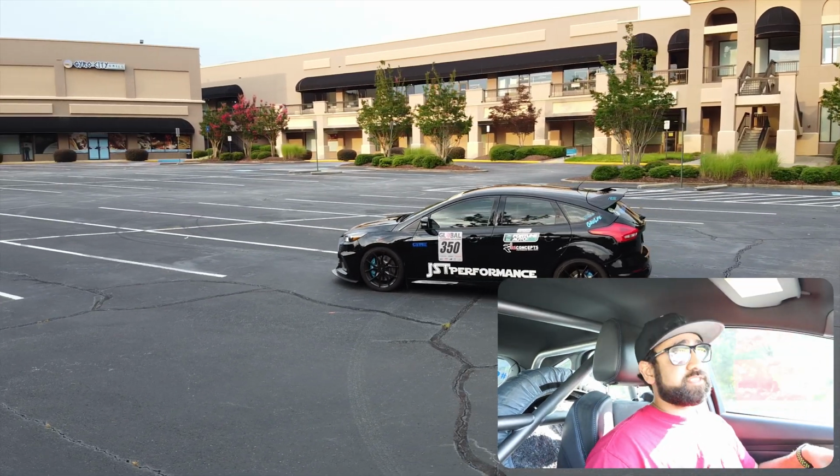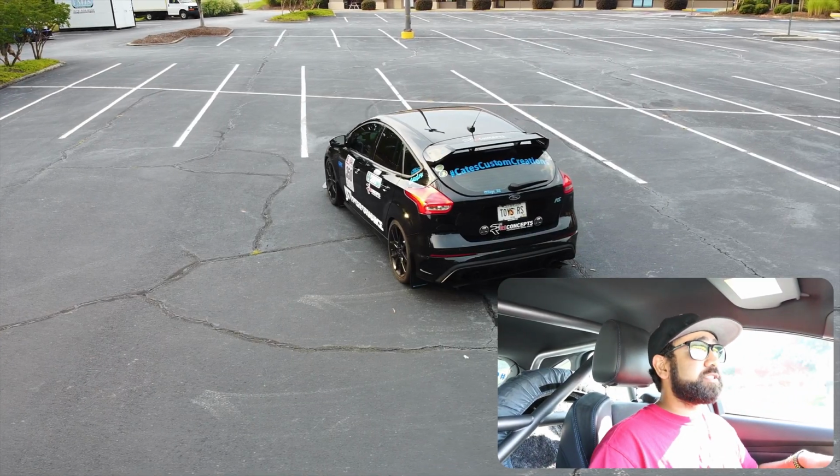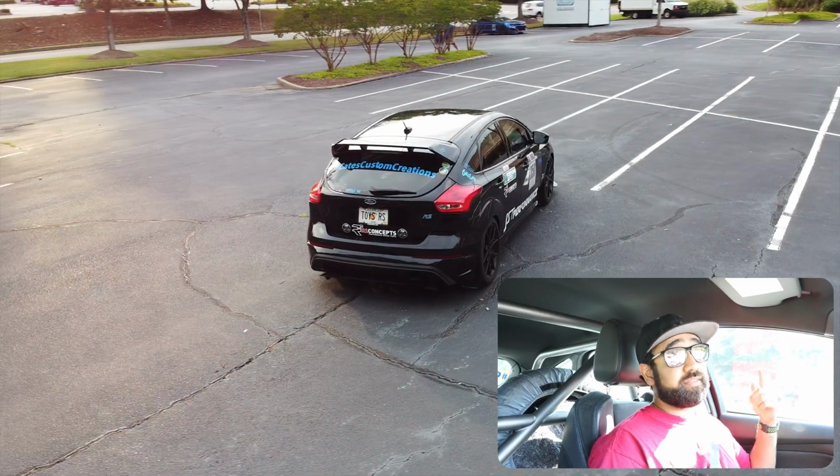But just know that if this is going to be your daily and you're coming from a full-blown race car, then this is going to be a great vehicle. But if you want something that's going to ride smooth like a Volkswagen, Audi, or BMW, and then also be rowdy with the flip of a switch, this is not the car.